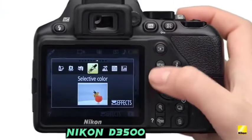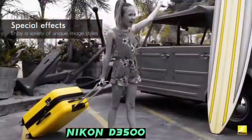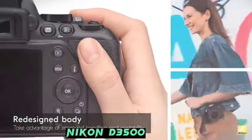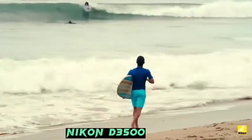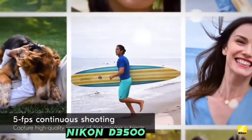Number 7. Nikon D3500. The Nikon D3500 was launched in 2018 and even today, it's a popular camera among newbie photographers. We love it so much we rate it as one of the best Nikon cameras and one of the best cameras for beginners. That's because it features a handy guide shooting mode which acts as a tutorial and teaches the user how to use the camera via the LCD screen.